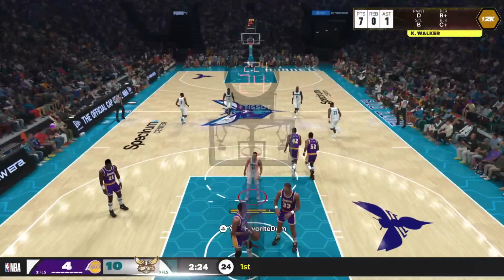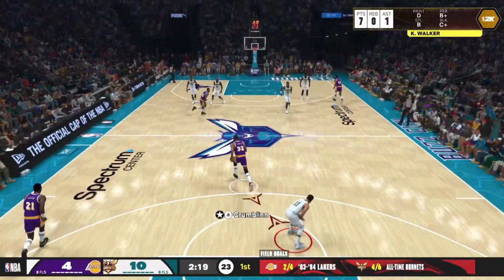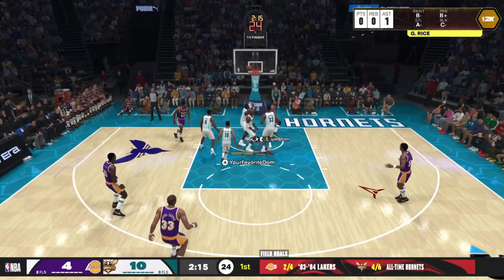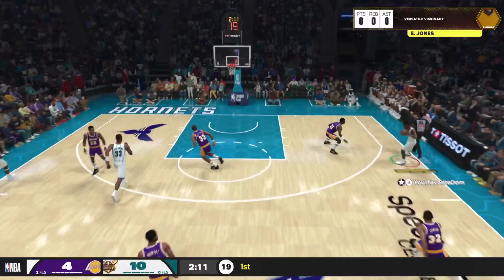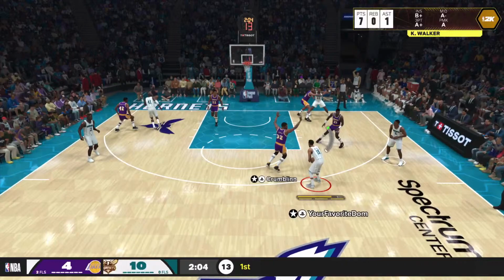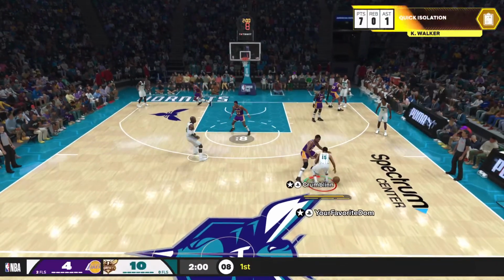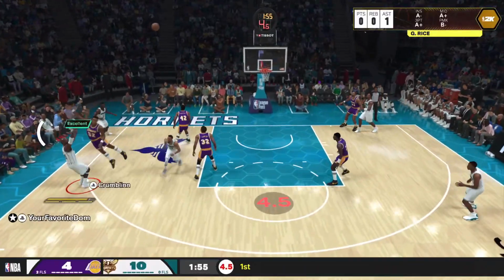Nice shot by Walker. The delicate touch from Walker, I mean, it's why he has so much confidence in these types of challenging shots. Johnson misses the layup. Hornets leading by 6. Outside Walker. Back to Jones. 2 minutes remaining in the first. 2 minutes. Now here's Walker. 7 points in the game.